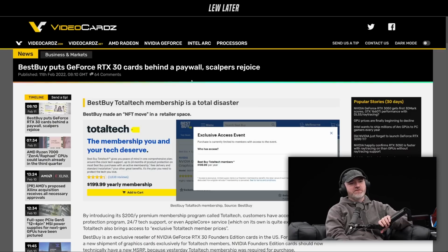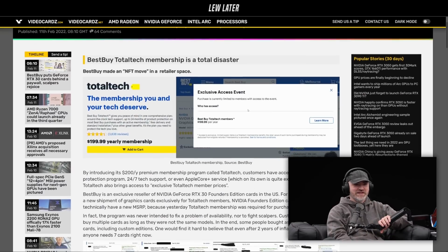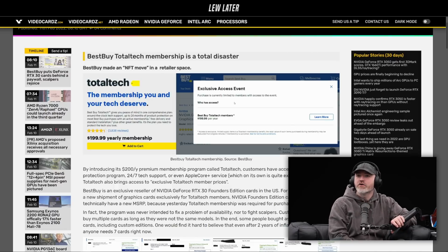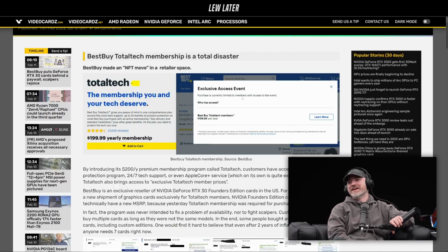Best Buy puts GeForce RTX 30 cards behind a paywall. Scalpers rejoice. What does that mean? Exclusive access event. Purchase is currently limited to members with access to this event. Who has access? Oh, I don't know. Best Buy Total Tech members. Oh, how much does that cost? $199 a year? That's rude.